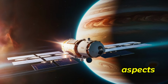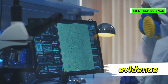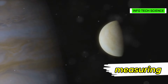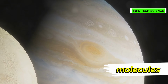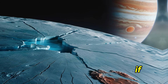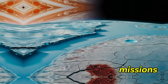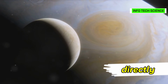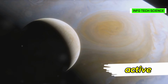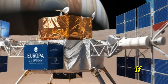One of the most interesting aspects of the Europa Clipper is that it's not designed to detect life directly, but rather to gather the evidence that could point us in the right direction. By studying the moon's surface composition, measuring the thickness of the ice, and searching for organic molecules in the water plumes, the Europa Clipper will provide a wealth of data to help determine if life could exist on Europa. If signs of habitability are found, future missions may focus on landing on Europa to search directly for evidence of microbial life. The entire mission will span at least 4 years of active data collection once the spacecraft arrives at Jupiter, with the potential for mission extensions if everything goes smoothly.